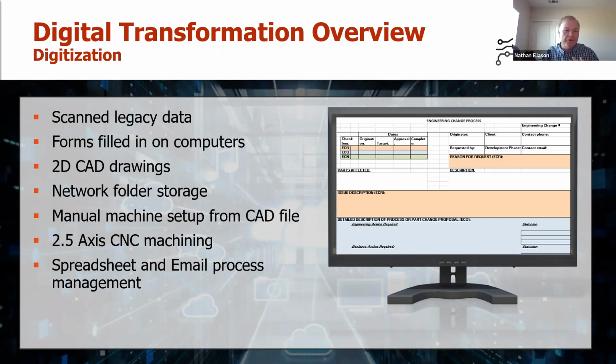We had network folder storage. Machine setup was still pretty manual, but we started getting into some CNC machining. It gave birth and we started happening there. And then, email started being a main way that we would communicate, so that, instead of having to walk papers or ideas over physically, we could actually do it over the computer.